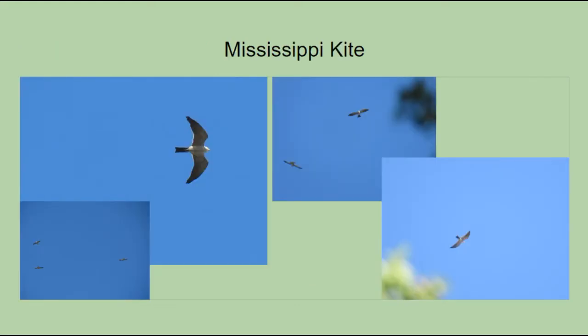Okay, the next one is the Mississippi kite. So this was also a first sighting for me, and an uncommon one for the Keys. It's not super common to see a bunch of these. You don't always get to see one every year. I know that the Hawk Watch does see a few of these, but this was my first time seeing them. And as you can see here, there was flocks, and it was mixed with other broadwings and Mississippi kites and some other hawks migrating. This was also early in migration.